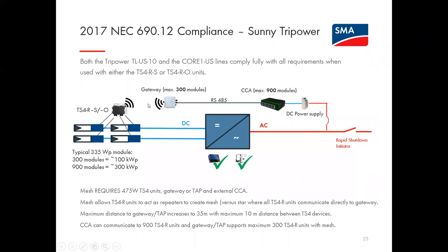And this mesh functionality is very nice. If there is an object, say an HVAC unit, between the TS4 unit and the gateway, it will allow other TS4 units to act as repeaters to be able to send that signal around the obstruction. So it allows for far fewer gateways to be needed for the installation.